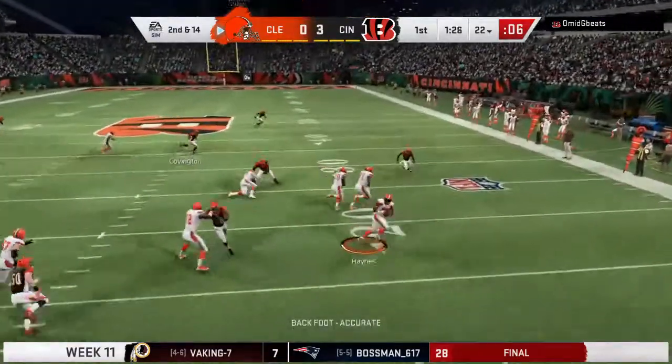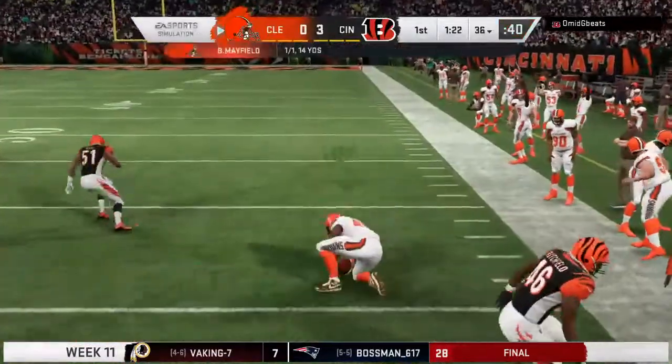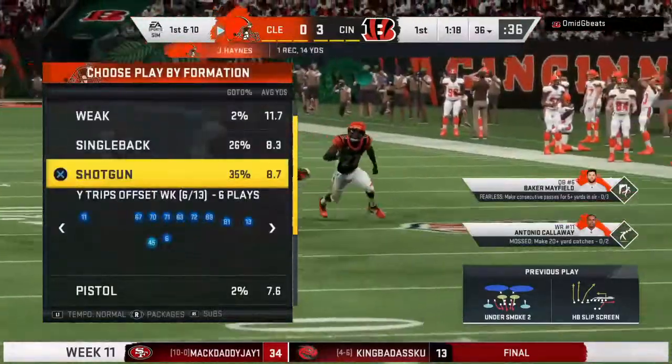Mayfield looks to throw. Oh, it's a screen pass. That's complete. And he's taken down, but able to slip across the 35. 14 yards, and it's a Cleveland first down.